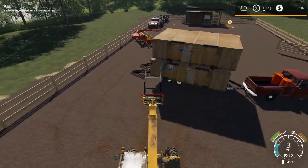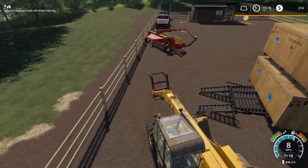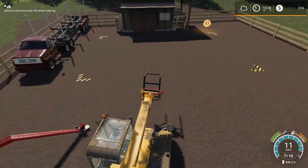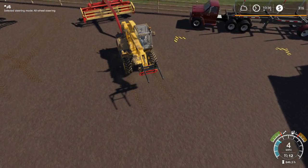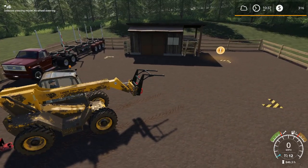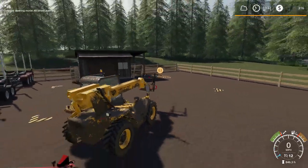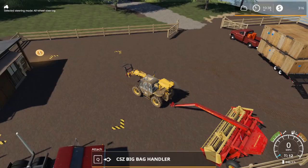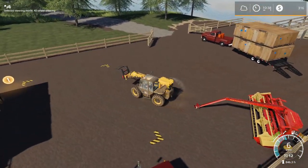Now the next question I've got is, will this telehandler tow this piece of equipment for me? I hope so. And that's a negative, so I'm going to end up having to make 3 trips down here anyway, apparently. We've got a pin hitch back there, but it just doesn't want to hook up.